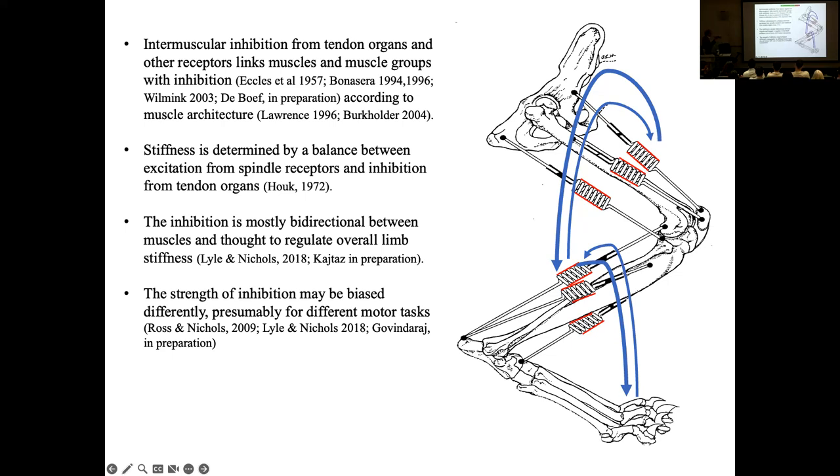So the strength of the inhibition may be biased differently, presumably for different motor tasks. And in fact, it was shown by another student, Kyla Ross, that during locomotion, during stepping on a level surface, there is somewhat of a bias of inhibition from these muscles to these muscles and these muscles down to these muscles. In other words, a proximal to distal biasing of the inhibition. That makes sense because these distal joints are the ones that interact with the ground, and that's where you want the springiness to be. So the proximal to distal gradient seems to be most appropriate, but still the inhibition is bidirectional.